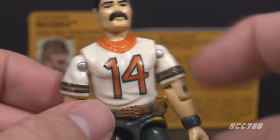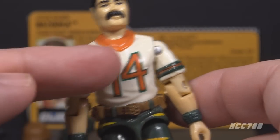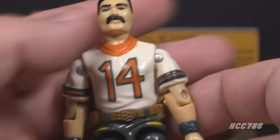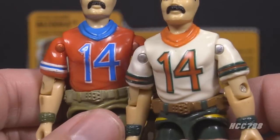On his chest, he has a white sports jersey with an orange collar. He has an orange number 14 outlined in green on the chest. The numbers are sculpted on. They're not just painted on. There is nothing on the back. It doesn't have the numbers on the back. This is the same chest as version 1, but with updated colors.